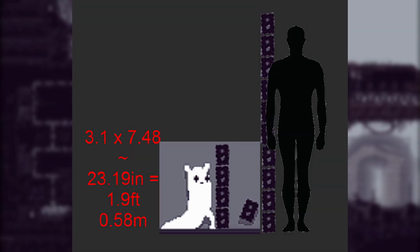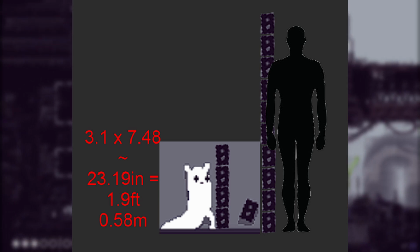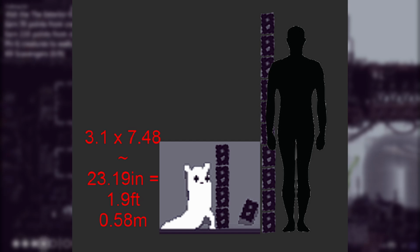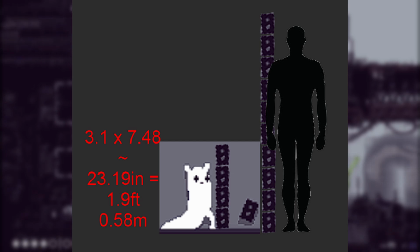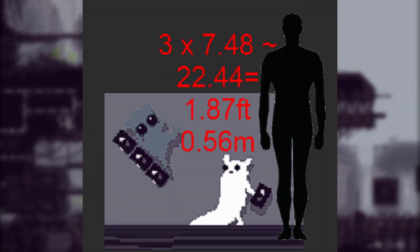Alright, so the Slugcat, so they're relatively small. I'd say about the size of like a house cat or something, standing on its hind legs. You know, pretty average size for giant rat, pretty much. Next is the Lantern Mouse.